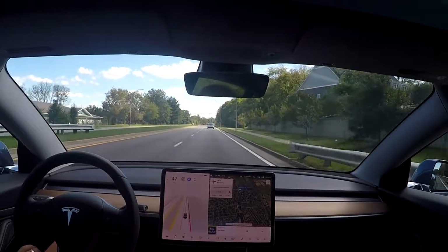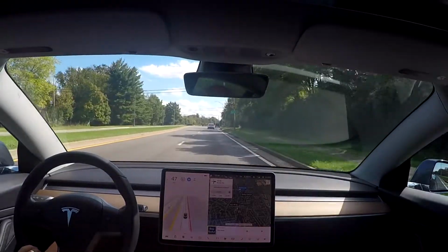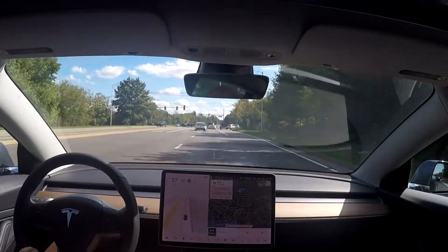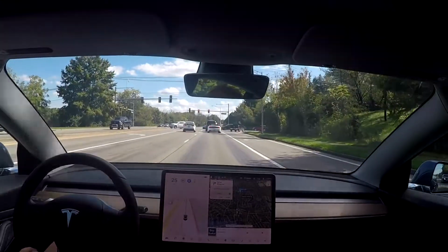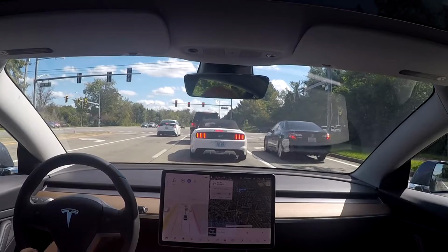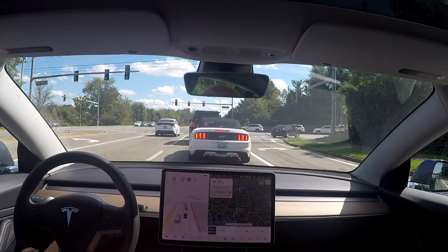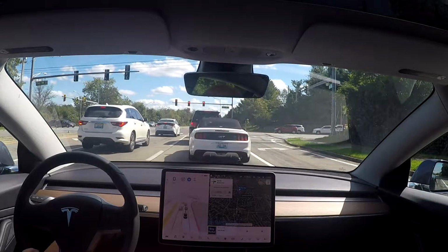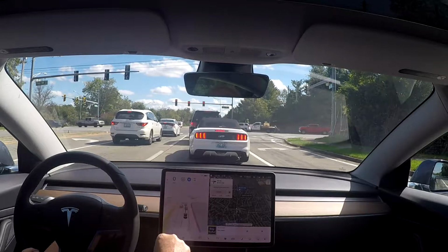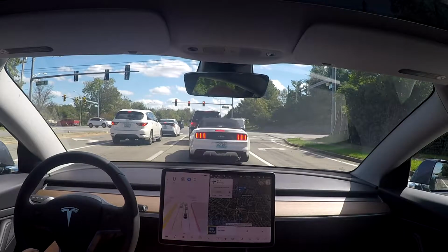And here we go. So there's a red light up ahead. And it is slowing down nicely. Yeah, this is a very nice stop. It's comfortable. It didn't have to press down hard. It felt good. So that part of it I do like. And again, you could see the cars up there. You see the lights.